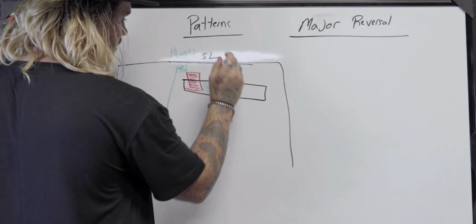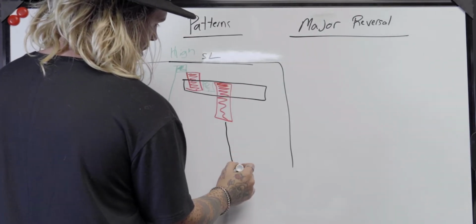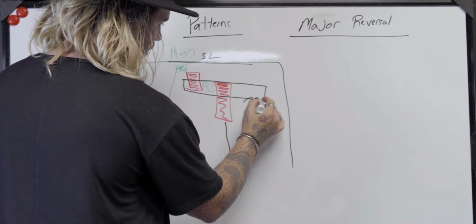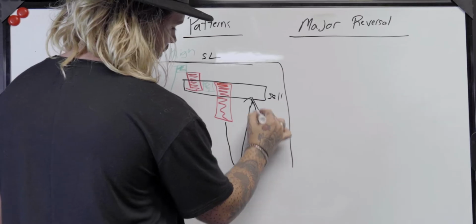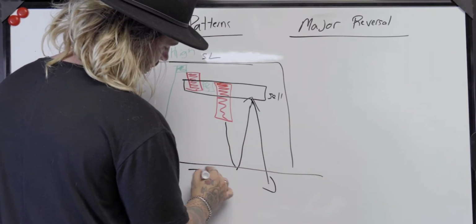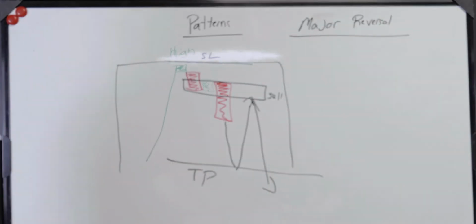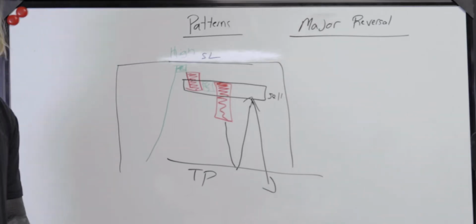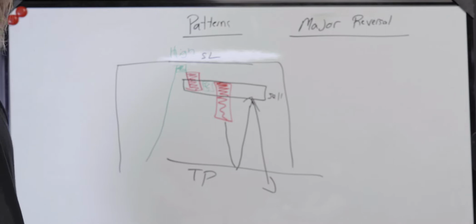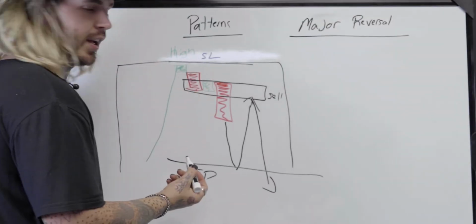Stop loss here. Let's say the market continues to go down here, and then it retraces back up. Boom, hits this. You're looking for that sell to then go down. And so it goes like that. TP. So your stop loss and take profit. The reason I love these trades is because it's usually next to a major reversal.